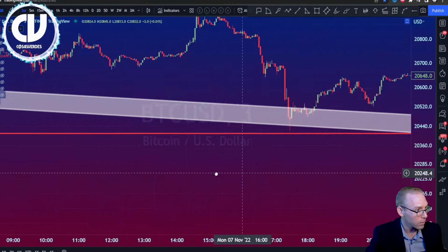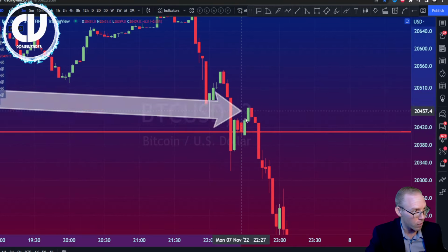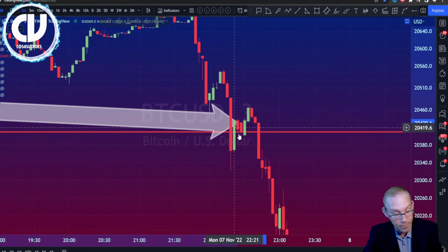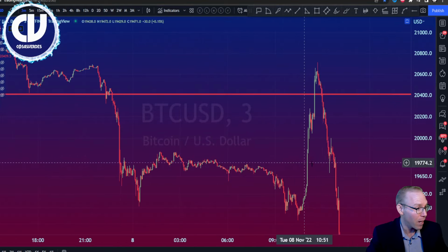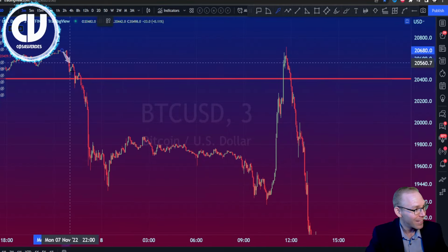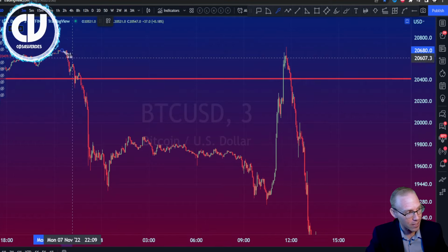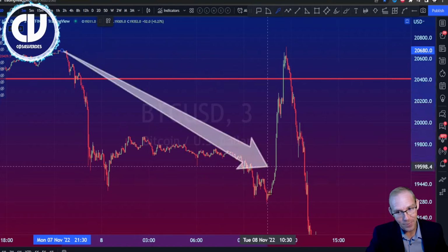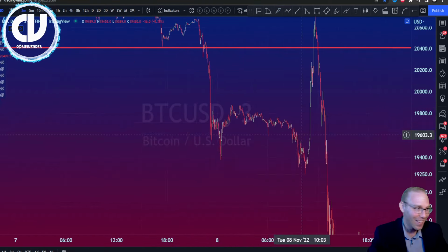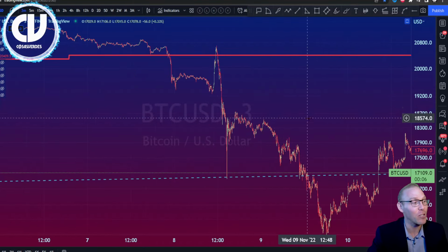Look, so it looked like the bears were really in control. The bulls did not put up much of a fight here. Not at all. Not much interaction there. But what did the bulls do? It actually might have been the same. So this was probably the same people selling it. So whoever sold here also bought it here and also sold it here. That's what happens when nobody's trading Bitcoin. Not transacting, but trading Bitcoin.